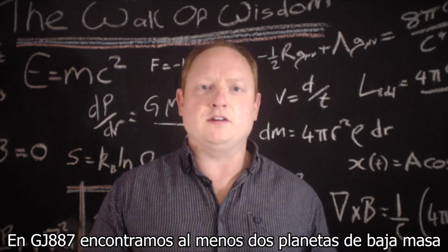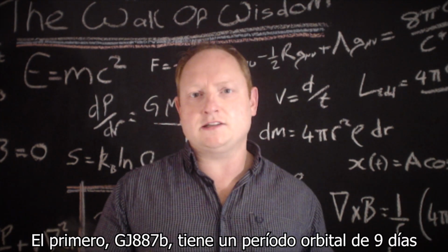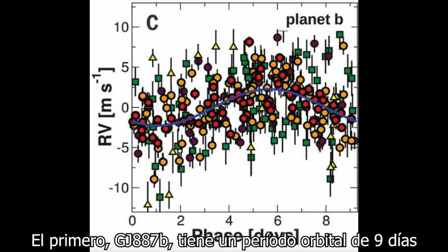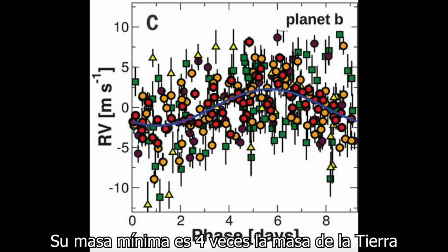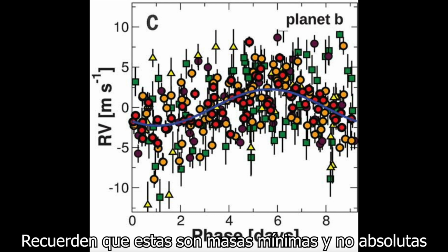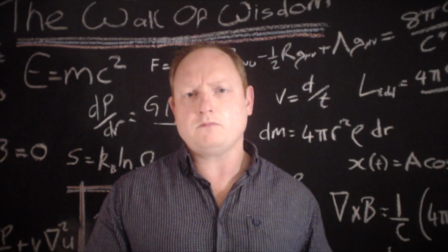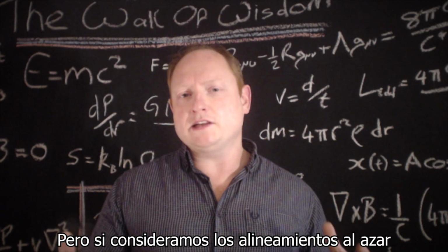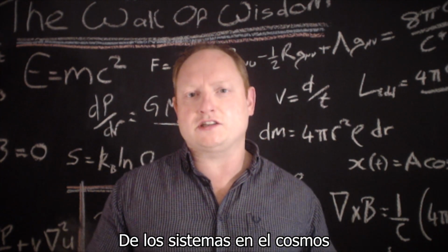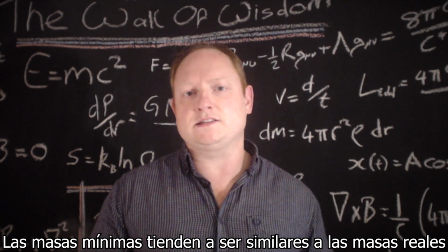For GJ887, we found at least 2 low-mass planets orbiting the star. The first, GJ887b, has an orbital period of 9 days, and with a velocity amplitude of only 2 meters per second, its minimum mass is only 4 times that of the Earth. Yes, remember, these are minimum masses, not absolute masses, since we do not know what the inclination of the system is to our line of sight. Highly inclined systems can boost the planet masses significantly. But when we consider the random alignment of planetary systems in the cosmos, their minimum masses tend to be fairly close to their real masses.